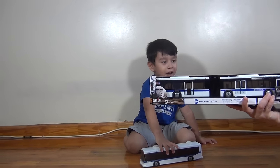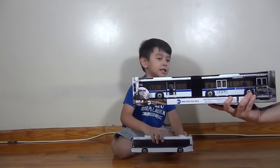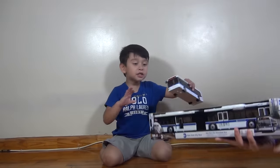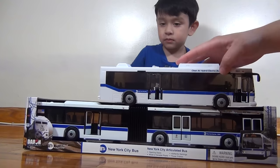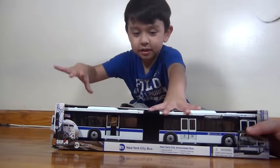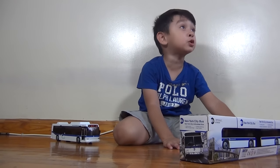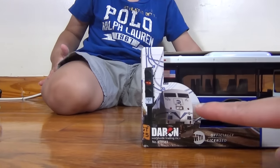Hey, Johny! I have a long bus. Today we have this long New York City articulated bus. This is your old bus, and this is the new one. Okay, it's so long. It's almost like two buses put together. It's not the train. This is a picture of the train. Is there a picture of a train? Yeah. Oh yeah, look at that.